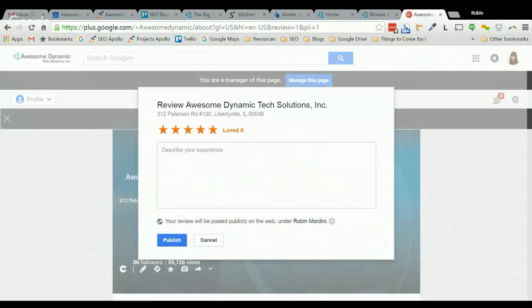There it is, 5 stars. "These guys are awesome. Really helped me out understanding what black hat techniques I should avoid. Thank you so much, Robin and Paul." That's what I would write if I were you.